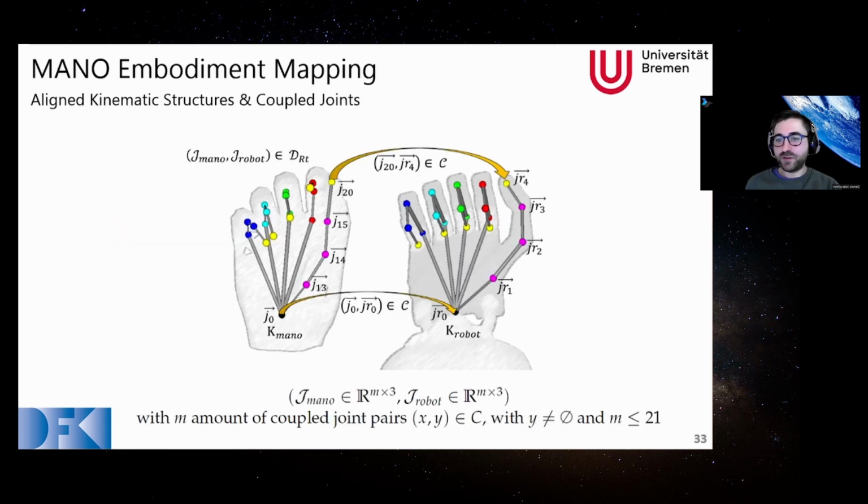But first, we have to meet some conditions. The kinematic structures of both hands need to be aligned and coupled. This means the robot can't have more than 5 kinematic chains, and we have to define which joint is coupled with which joint of the MANO. A minimal robot hand could, for example, have only 1 kinematic chain with 2 joints.